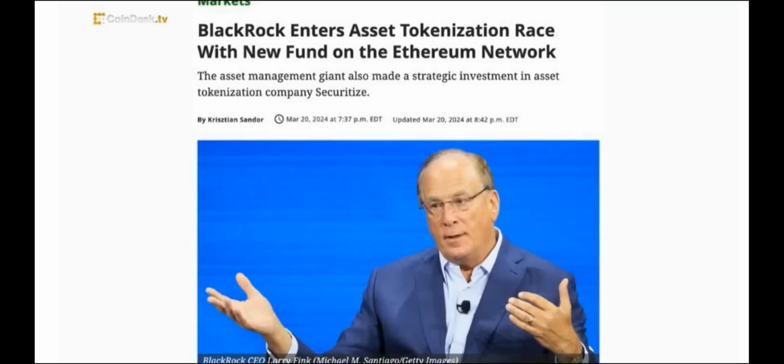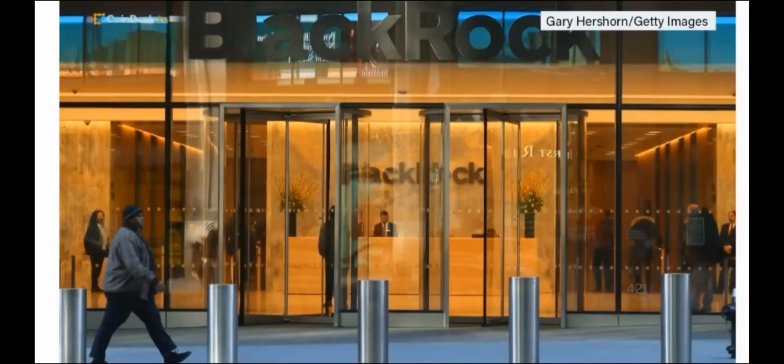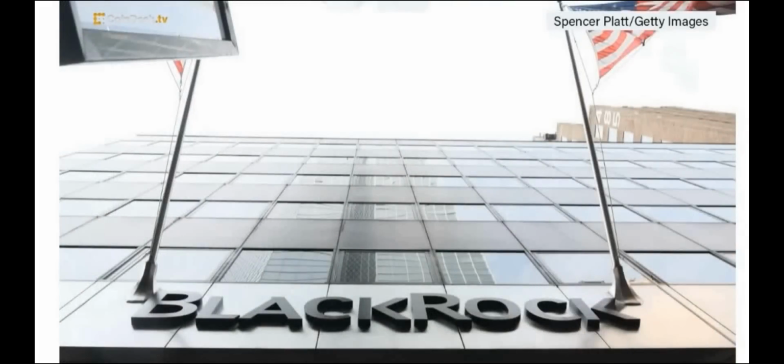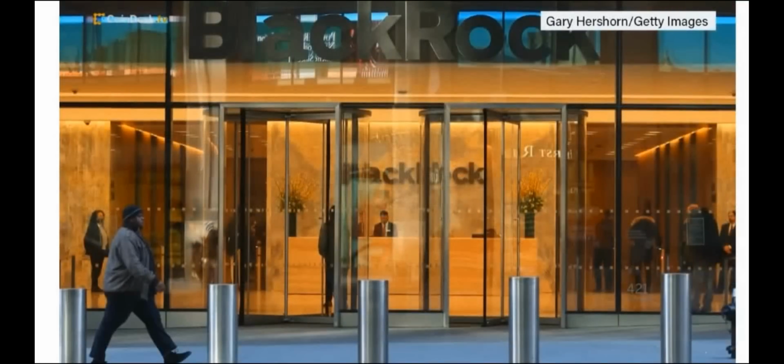Blackrock is in on the tokenization race with a new fund on the Ethereum network. The asset management giant also made a strategic investment in asset tokenization company Securitize. The Blackrock USD Institutional Digital Liquidity Fund is represented by the BULLRUN token and fully backed by cash, U.S. Treasury bills, and repurchase agreements. According to a press release, it will provide yield paid out via blockchain rails every day to token holders.